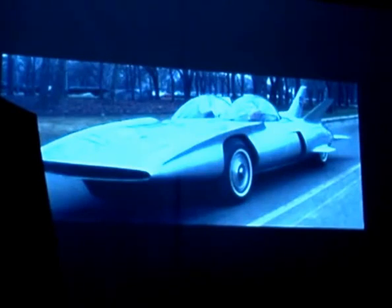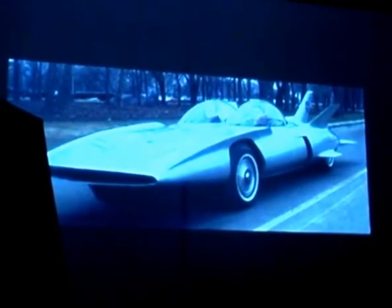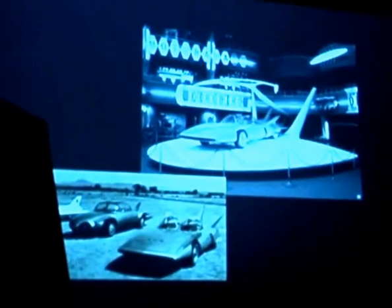All of these were skinned in titanium, by the way. This one had cruise control, anti-lock braking system, and constant temperature air conditioning. It also features no conversation with the passenger. Right, that's true, that's good.